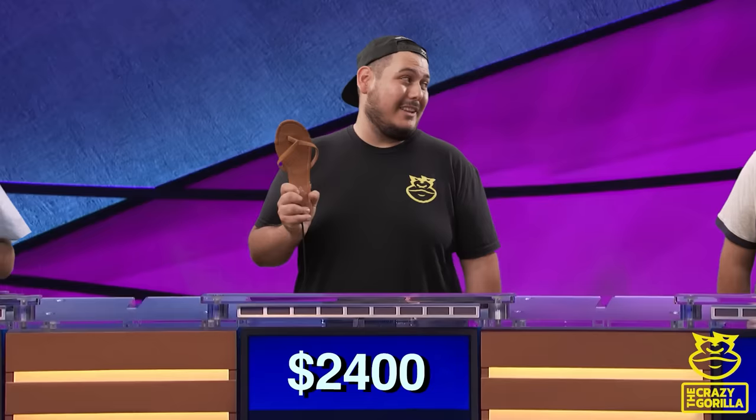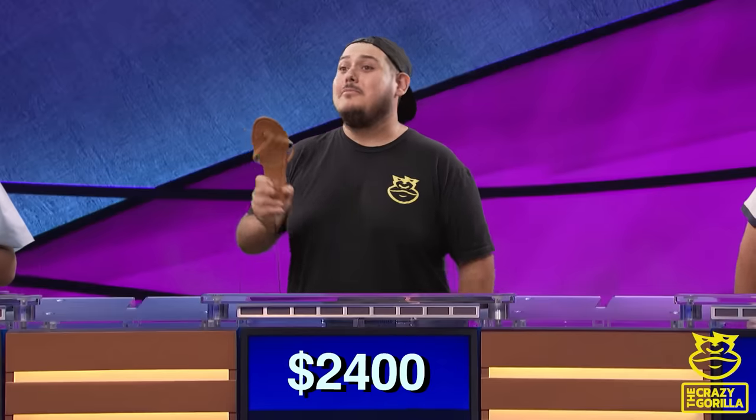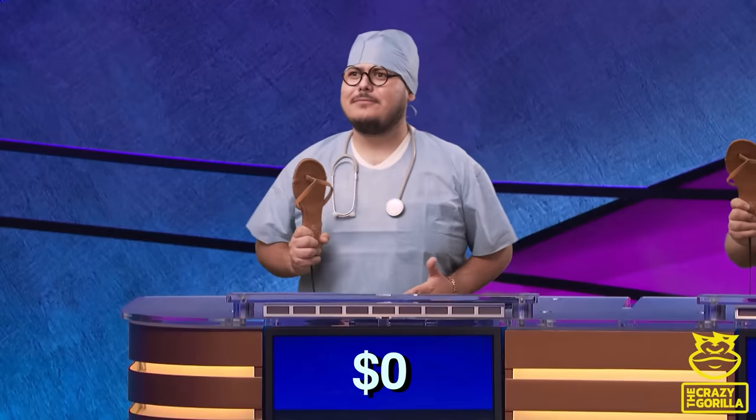I have never heard of that in my life. Then consider yourself lucky. Not many people come out alive. Rest in peace, Pedro. Anyway, health remedies for $800, please. This is believed to cure everything from a cough to a broken heart. What is a doctor? What is Vaporu? Is there scientific backing to support that claim? No, there isn't. Anyway, Ramon, you're doing great.